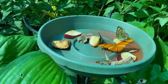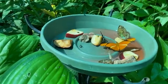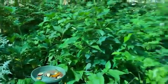We definitely have some butterflies. But we have some banana and some apple, because a huge portion of their diet is essentially sugar water. That's part of the reason they act as such great pollinators. They're highly attracted to the nectar in different plants.